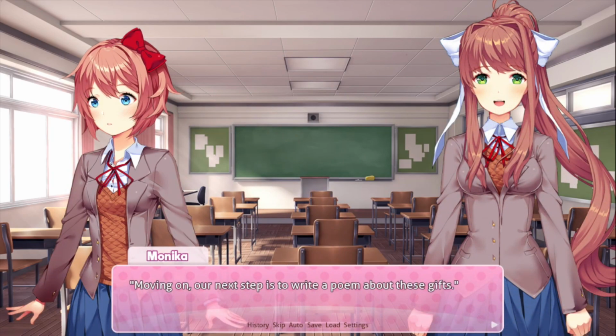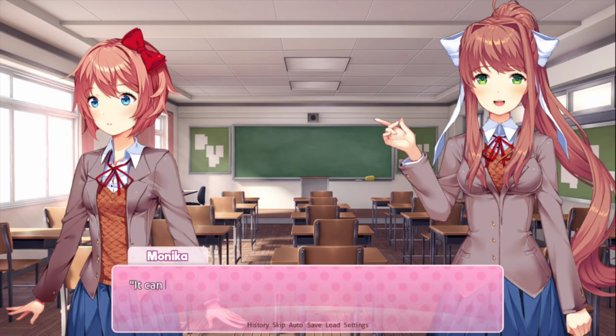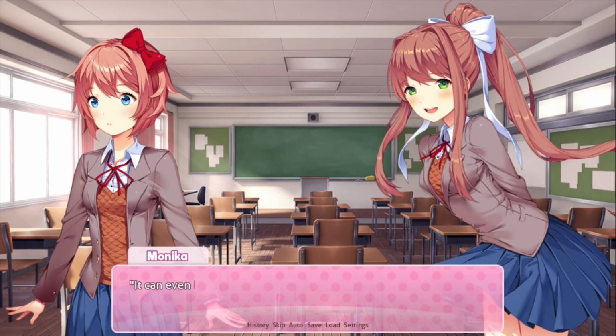Our next step is to write a poem about these gifts. It can be about the one you received. It can be about the one you gave. It can even be about someone else's. And afterward, we'll share and compare.